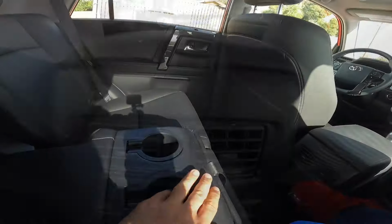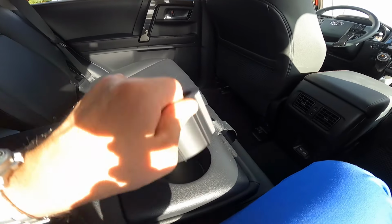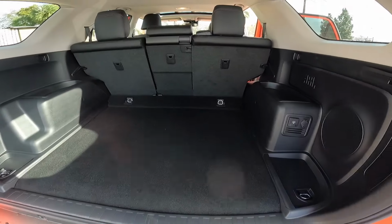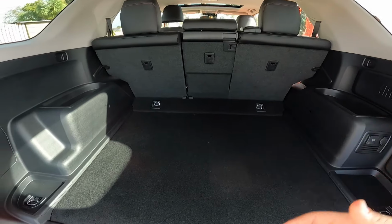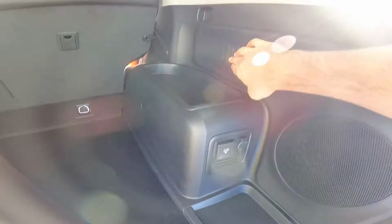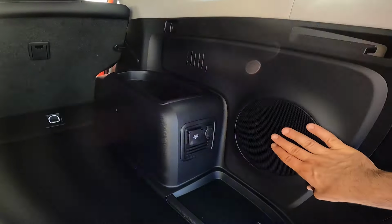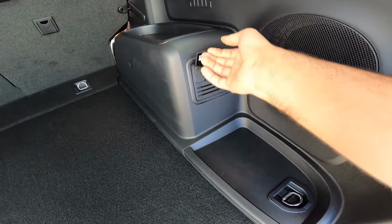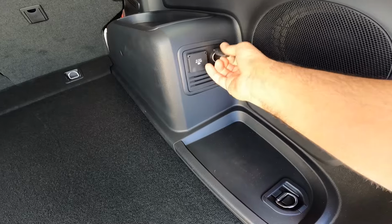outlets as well. You can put a couple of cup holders here too, and same thing, you can take them out if it's a bigger cup for both of these guys. As far as the back of the car, you have about a good 47-48 cubic inches of space. I like the fact that you have a nice JBL subwoofer here. This car comes with a standard JBL sound system. Then you have a household outlet right here and also a 12-volt.